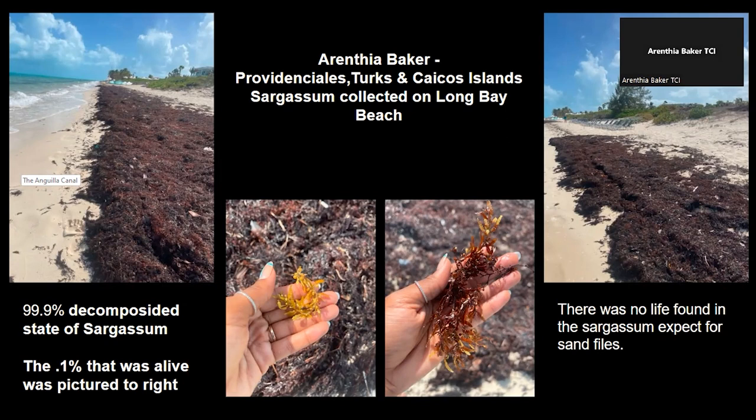I already know from living here that Long Bay is one of the sides of the island that gets affected the most. But when I used the resources that you guys gave, the maps, all of the recordings were on Long Bay. So there are a lot of citizen scientists out there reporting the sargassum. That actually made me smile because I know it wasn't people from the course. And that's what made me choose Long Bay.